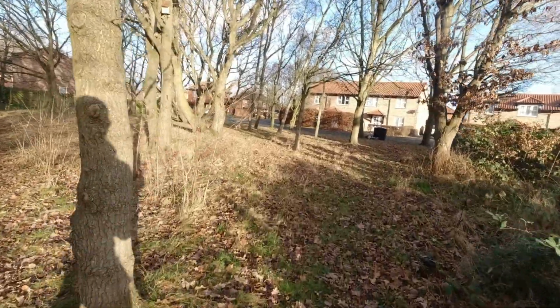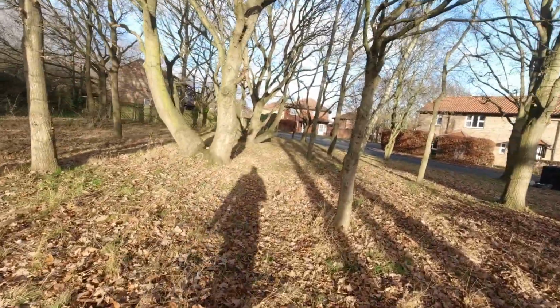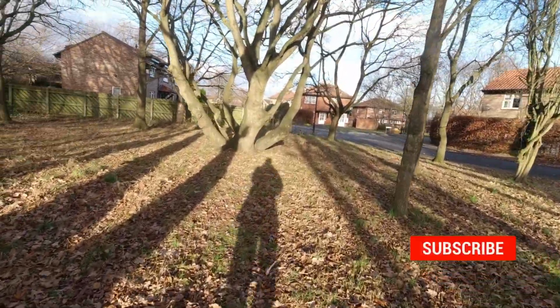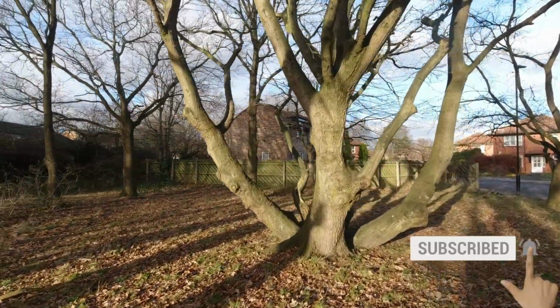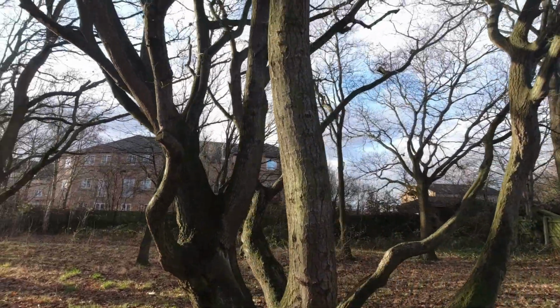Who else out of the camping community gets a little bit envious when you see spots like this that are a little bit out of range? Look at that for a tree. It's quite epic, isn't it?